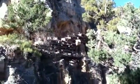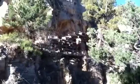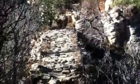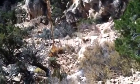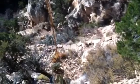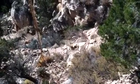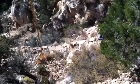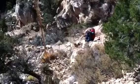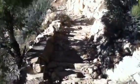So there you can see the cribbing where there was no spot for a trail, so they put logs there and then filled in with rubble. And then as you come here, you can see where they paved it with the cobbles. Pretty amazing construction. Just a little more of this coconino paving. I'll see Jerry emerge from the trees here in just a minute. It's actually quite steep.